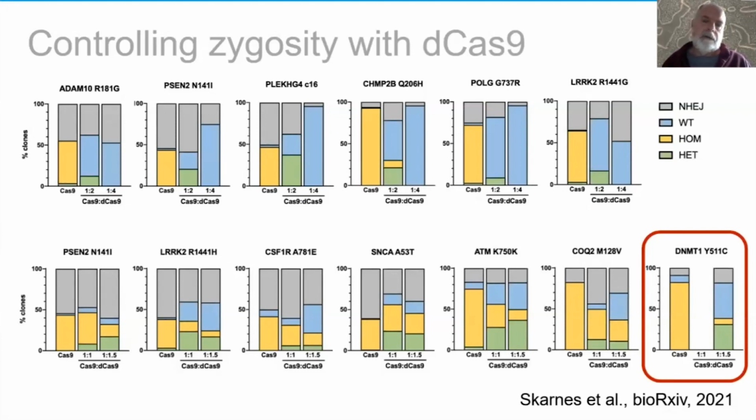And so for the experiments that we conduct now, we basically run them under two different conditions: with Cas9 only and with Cas9 plus dCas9, usually at a 1 to 1.5 ratio. And you can see that from those two nucleofections on the far right, we get plenty of homozygous clones and heterozygous clones under these two conditions.